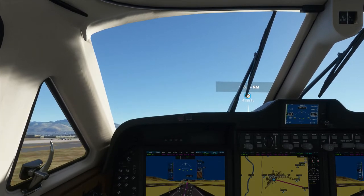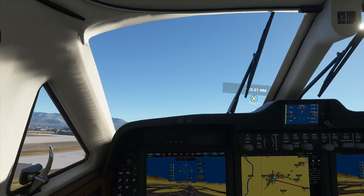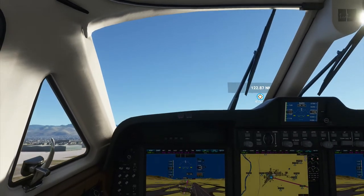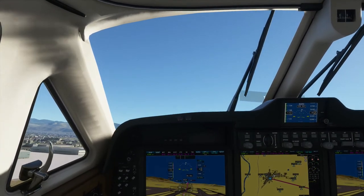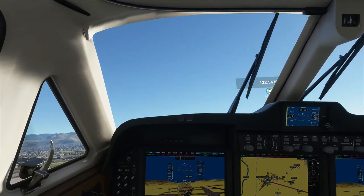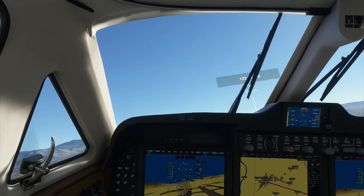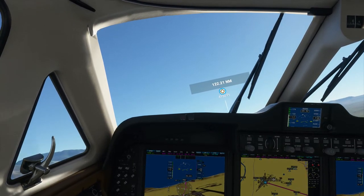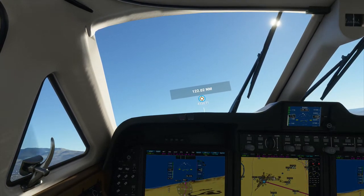Powerful engines. Flaps up. Already set the autopilot, although maybe I'll fly the plane for a while and get used to it. Feels very light and responsive and very fast. So far, I'm liking this.